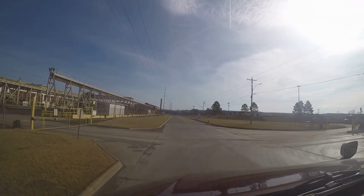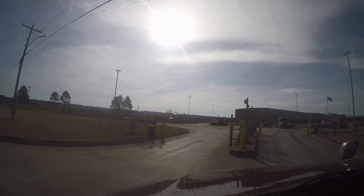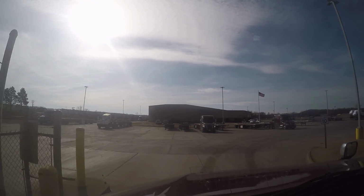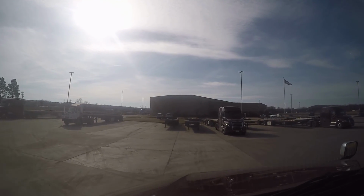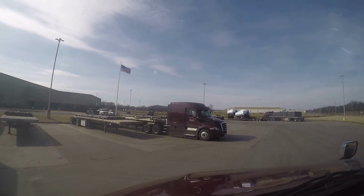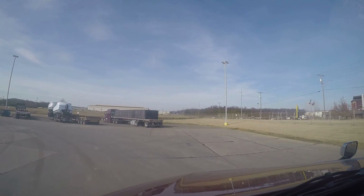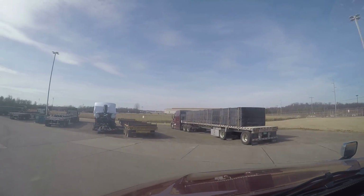And once you make this right turn, you'll see the building right there, that tan colored building, and all the traffic here turns right and goes around the building in a U-shape. My preloaded trailer will probably be right here in front of the building, but I'll find it in a minute.